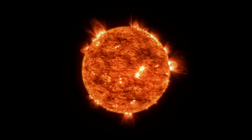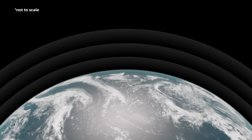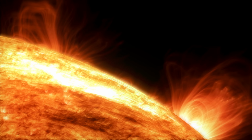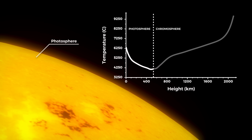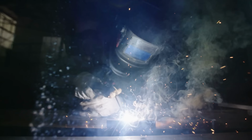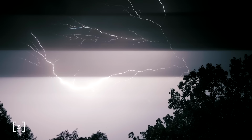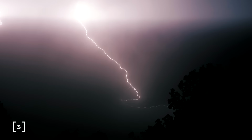The Sun's atmosphere, much like our own, is composed of layers. Where we have the troposphere, stratosphere, and mesosphere, the Sun has the photosphere, the chromosphere, and the corona. We have a saying, hotter than the surface of the Sun, but the surface of the Sun, the photosphere, is not actually that hot. It ranges from about 6,200 degrees Celsius at the bottom and 3,700 degrees Celsius at the top. That's about the same temperature as a welding arc. And air around a lightning bolt can reach temperatures 5 times hotter than the photosphere.